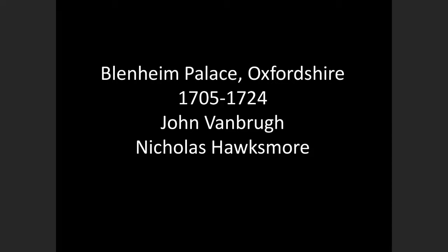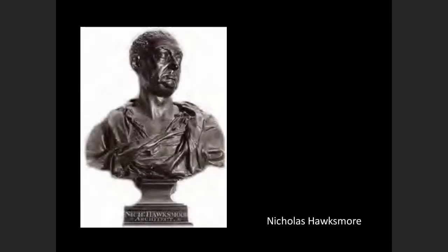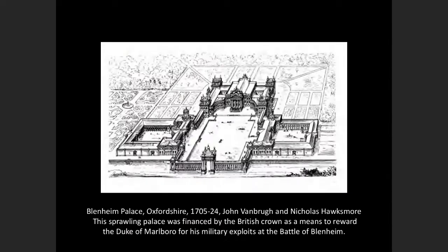Okay. Another Baroque palace complex is Blenheim Palace in Oxfordshire. This is from 1705 and finished in 1724 by John Vanbrugh and Nicholas Hawksmoor, the two architects. Here's a bust of Nicholas Hawksmoor. Doesn't have the puffy hair in that one.